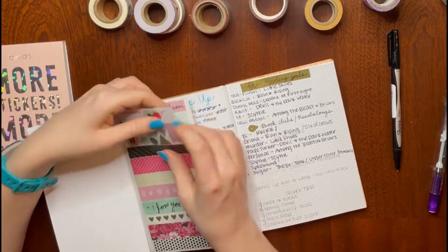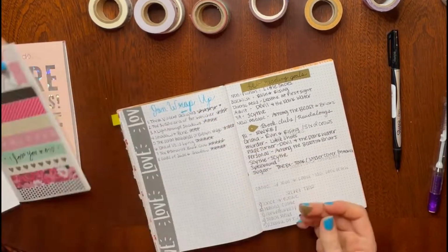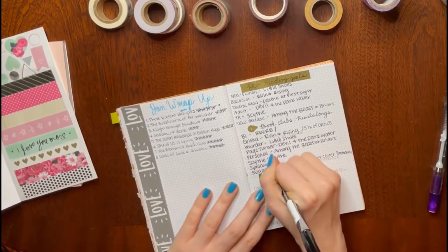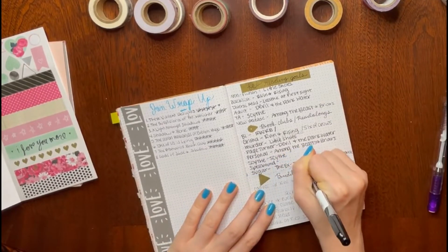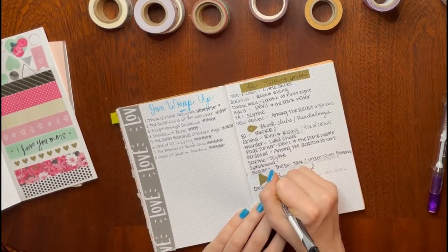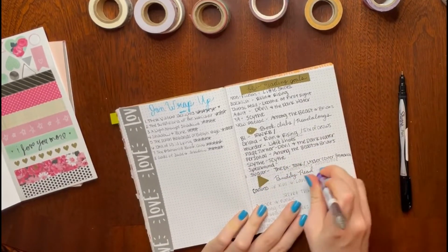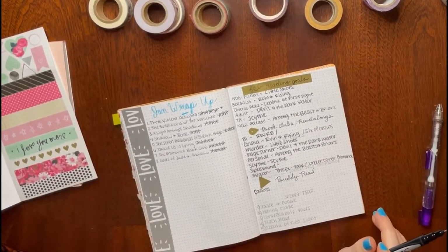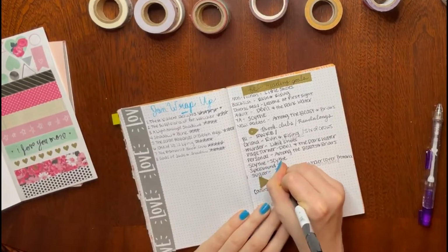Following that, I have a buddy read for this month, so I went in and added another little triangle gold accent. Took me quite a bit to get that little sticker off. My buddy read is going to be The Cousins by Karen McManus with Lana from Lana X Libris and Kim from Kimberly Reads. We're going to be doing this in the final week of February, so writing that all out as a reminder for myself.